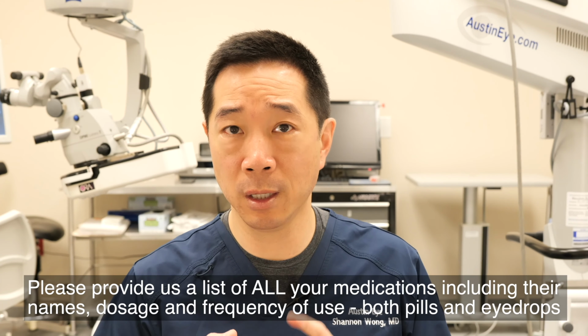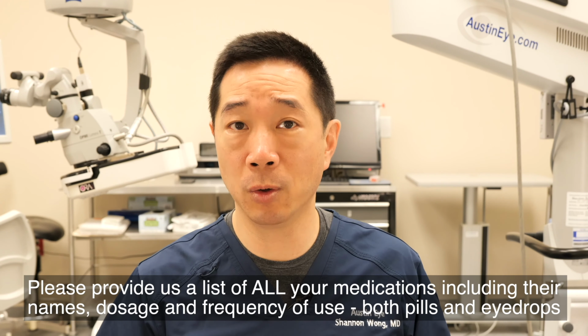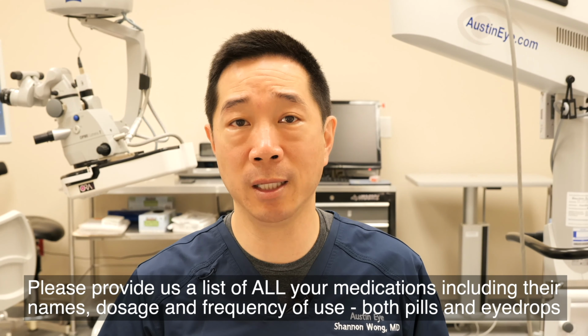Another note on medications, it's extremely important that we know what medications you're using, their name, the dosage, and frequency, whether they be pills or eye drops, exactly as you take them every day. If you are scheduling your preoperative assessment and examination with your ophthalmologist, please print out or photograph your medications so we can document exactly which medications, again, their name, dosage, and frequency, on the day that you arrive for your preoperative eye exam.